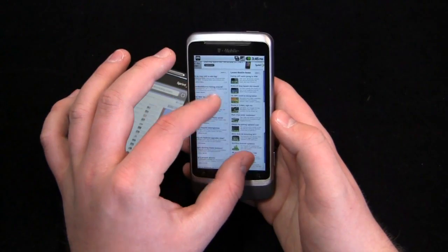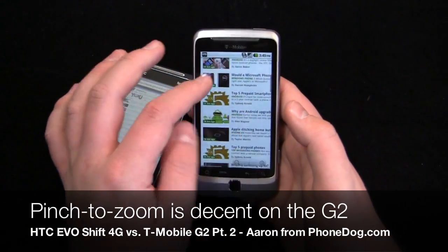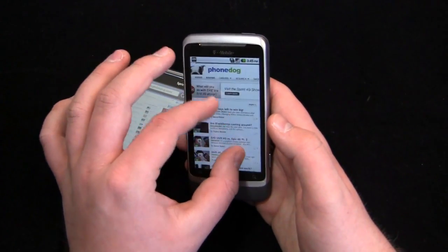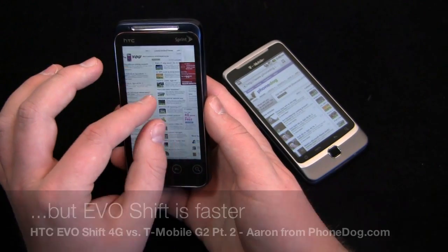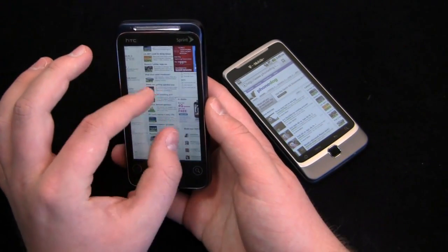Let's see, pinch to zoom, zoom in, zoom out, zoom over. So it's reasonably fast. Like I said, both of these are running that next generation Snapdragon processor. But to me, the slight edge goes to the EVO Shift just because of the speed.